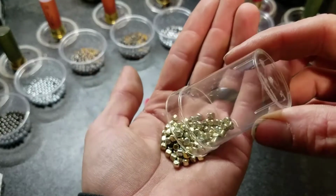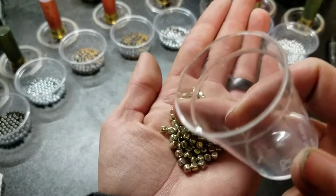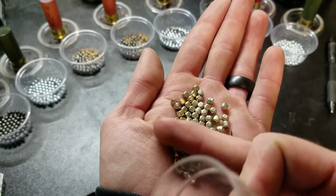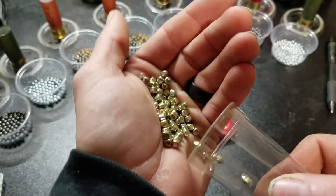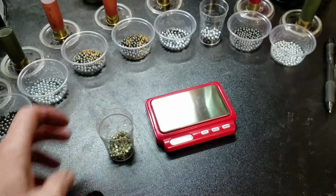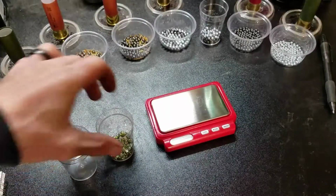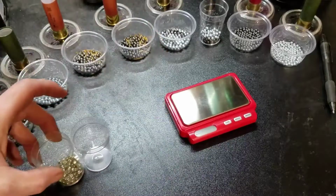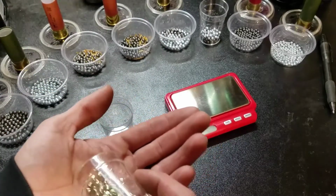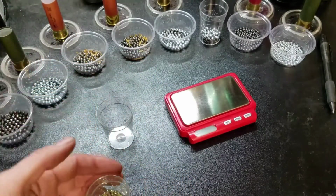As far as how they fly, I've never shot these, so I've got a hunt planned in the next couple of days. Actually, I've got a hunt planned tomorrow morning. Maybe I'll give these a try. So I'm going to go ahead off camera here. I don't want to sit here and count them and weigh them for the sake of entertainment. I'll weigh them when I'm back, but I don't want you guys to watch me count them.